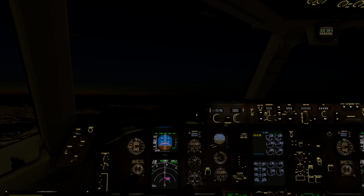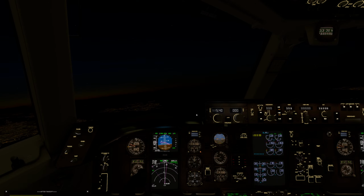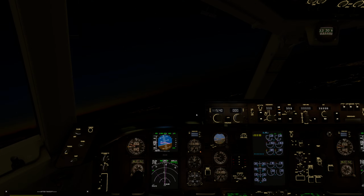I'll make it. I'll make it. Alright, there we go. We made our crossing restriction. Now I can actually grab our final climb speed here, 295. Okay, coming right. Alright, and there's our climb speed, 295.